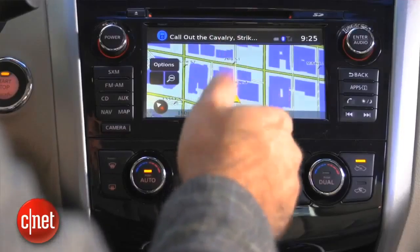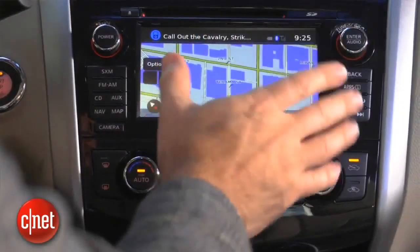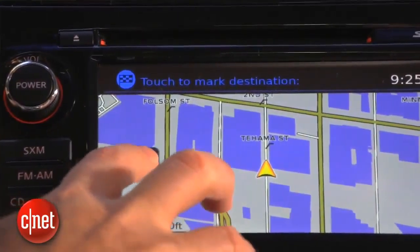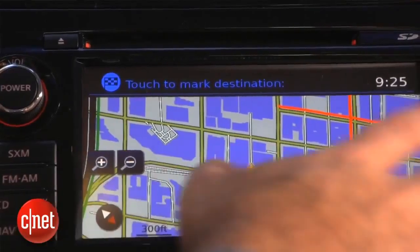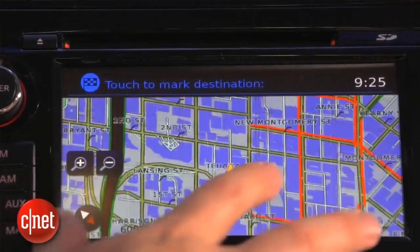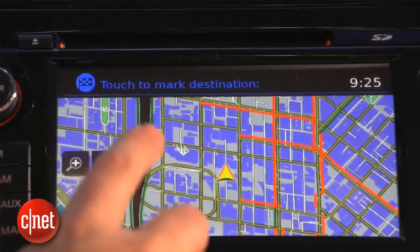But it's not bad, and it's got decent functions, the usual things: navigation, phone, digital audio. The maps look pretty good here. They actually show in perspective and plan view. Right now I'm looking in plan view, and if I pull out a bit, I can see some traffic information too, so I can see some live traffic.